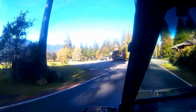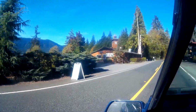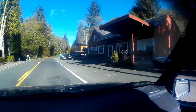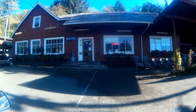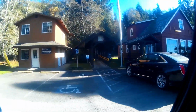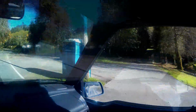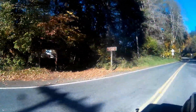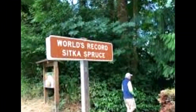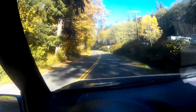This is the Rainforest Resort Village. They have a motel, they have a mercantile here, they have a restaurant, the Salmon House, mercantile on this side, general store they call it. Next to the general store there's a U.S. Post Office. Next to that is the laundromat for the town. And they have the world's record Sitka spruce. Right off the side of the road, that's a very, very easy little one-block walk.